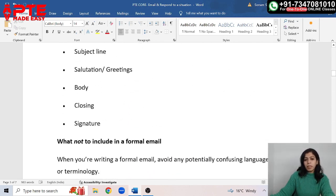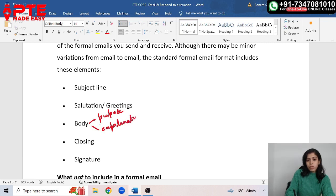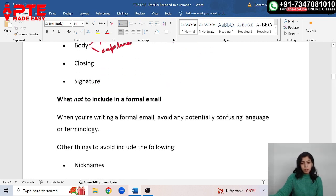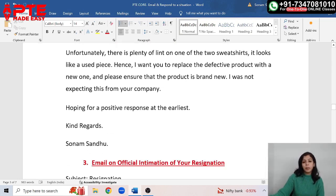In every email, if you are writing a proper email, you need a subject line, you need greetings, you need a body, you need a closing, you need a signature. And when it comes to the body, you need a purpose, you need an explanation. Okay, so 2 paragraphs are enough for this point. Now let us proceed further and look at the third email.